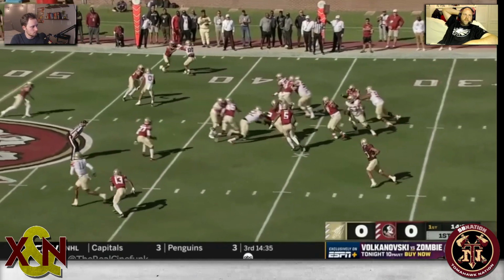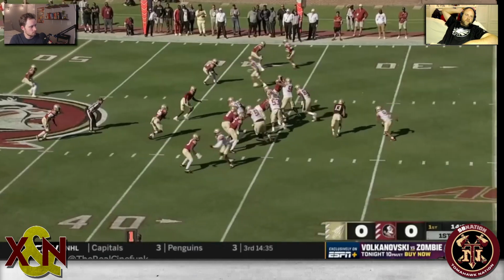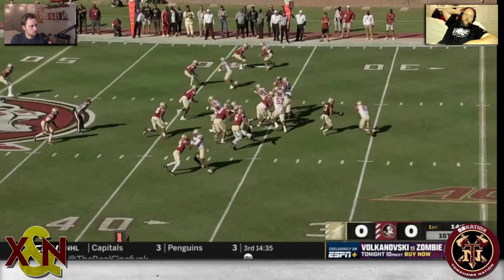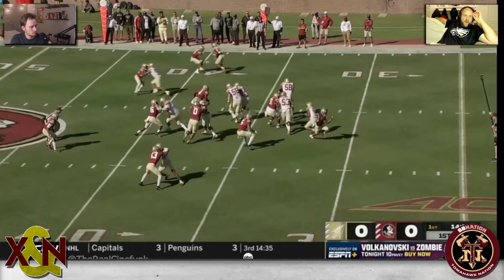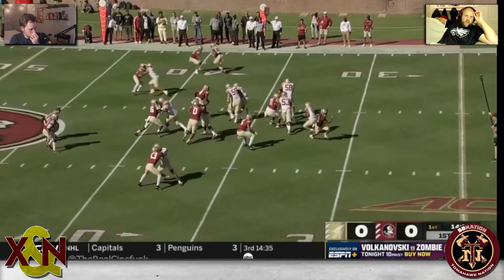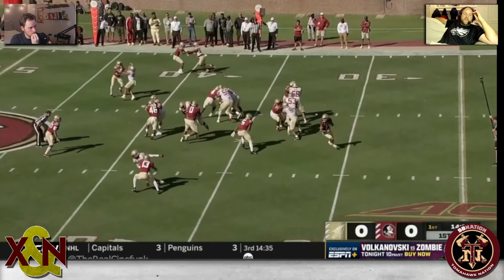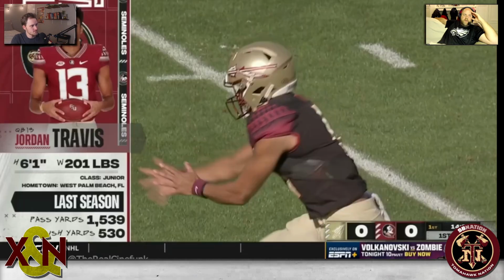Here Verse gets stuck on the boot action, which is what the pistol will do to you because they hide the ball. He's got to be careful because he is the contain here. I'm not sure if McClendon's in there at the top of the screen. It is McClendon. Verse just stands up, plays a little high for my liking. I'd like to see him be in a more athletic position coming through there.